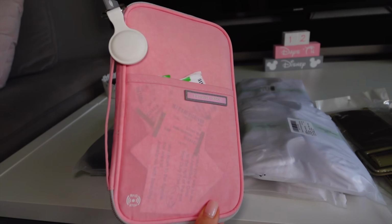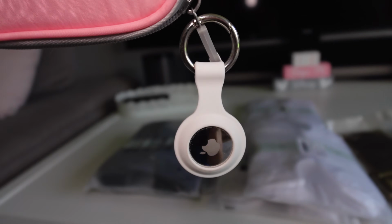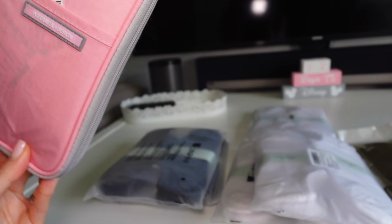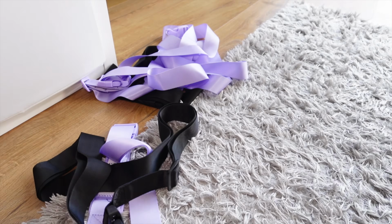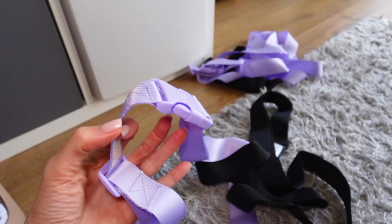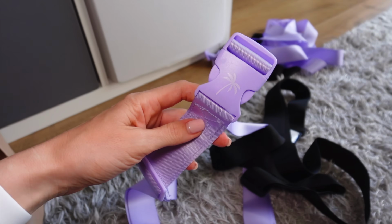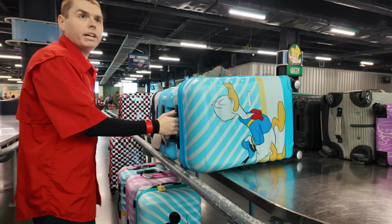I have found our passports in this passport holder, and yes, there's an air tag on the passports so that we can locate them should they go walkies. I've also got these I didn't buy recently. I picked these up in Primark. They are luggage straps, and I bought these after, did you see the end of the Wish cruise vlog series?